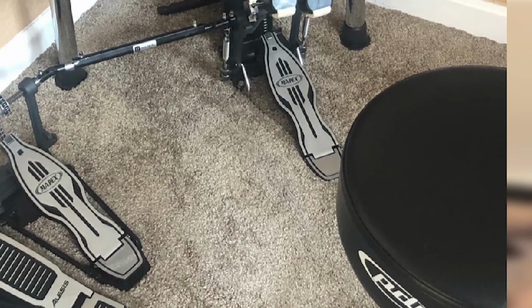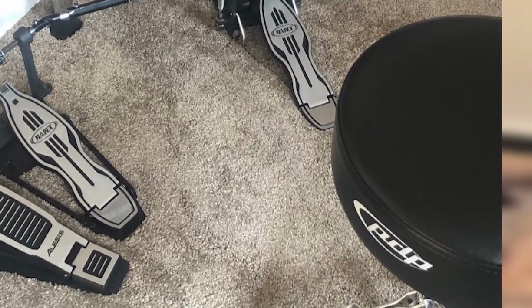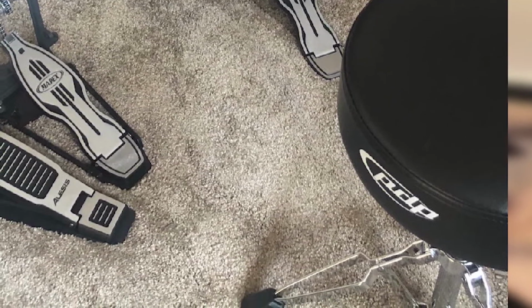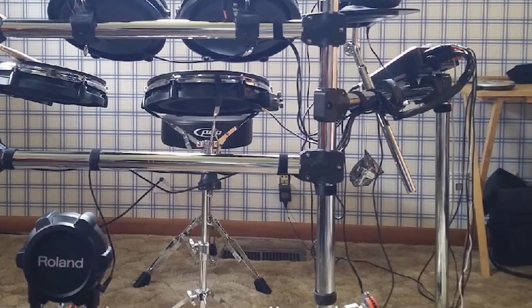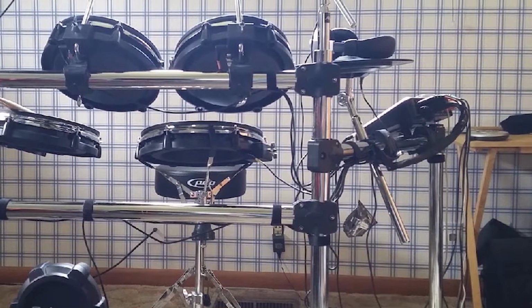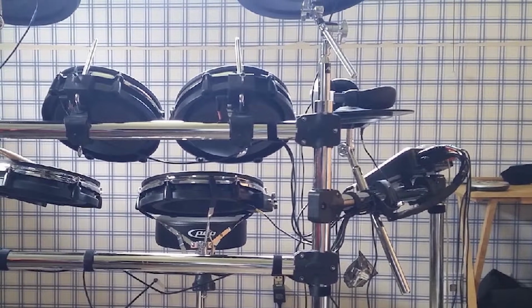We think that this drum throne probably is aimed at beginners and intermediate players who want something that is really comfortable but don't really need the throne to swivel, which might be something that is going to be annoying when you've been playing for a few years. But if you don't care about that, you can save quite a bit of money without compromising the quality. It's a really good drum throne.